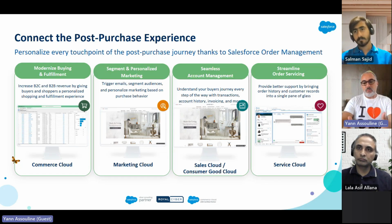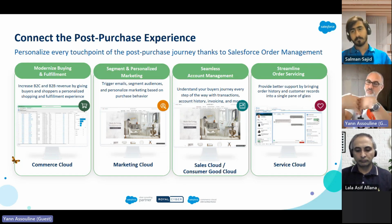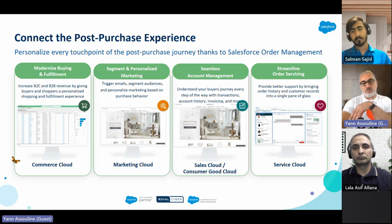this is very, very valuable. And last but not least, we're going to talk about it a little bit later, I guess, but interaction with customer support, and especially Service Cloud if you are working in a Salesforce environment. So when it comes to order management and service, this is just the perfect combination to provide the best customer experience, right?